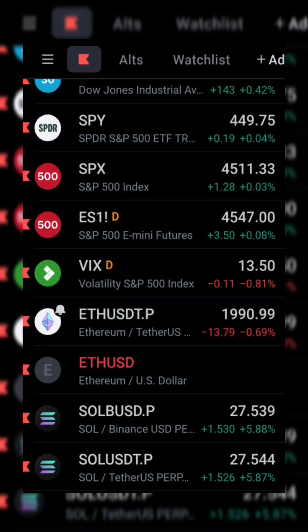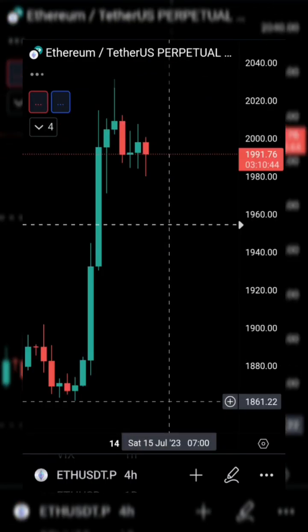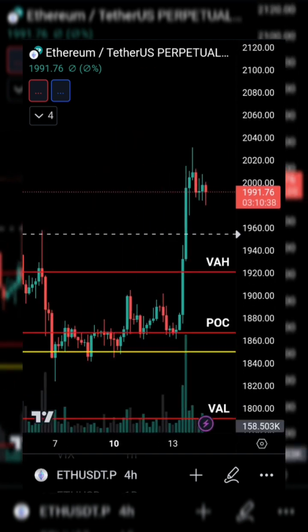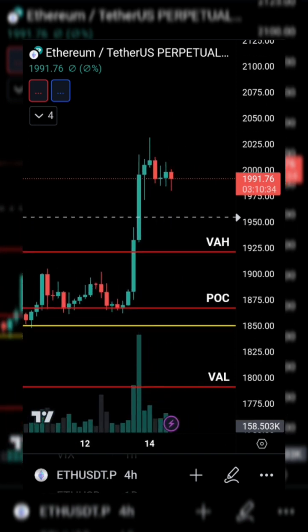Ethereum, on the other hand, Ethereum USD on Binance US. For some reason, the prices on the chart have been way off from USDT on Binance. I don't know why.